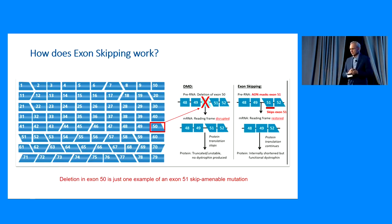And if you imagine that when a single word is removed, the sentence might still make sense, that would be an example of a mutation that causes Becker muscular dystrophy. When the sentence stops in a very weird spot, particularly at the very beginning, you have no idea what it was about, and that's not very functional. Sometimes there are natural alterations of that messenger RNA, and these are known as revertant fibers, where the sentence is restored naturally. And it was in that context that this concept was developed as a way to actually restore the so-called reading frame, just like in a sentence in a word.